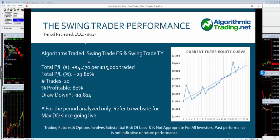Now, again, the swing trader did quite a bit better. Because it only trades 2 algorithms, it trades on $15,000 increments. And so it did 4,470 per 15K traded, which is about 29%. So this algorithm has definitely been the highlight of this period.